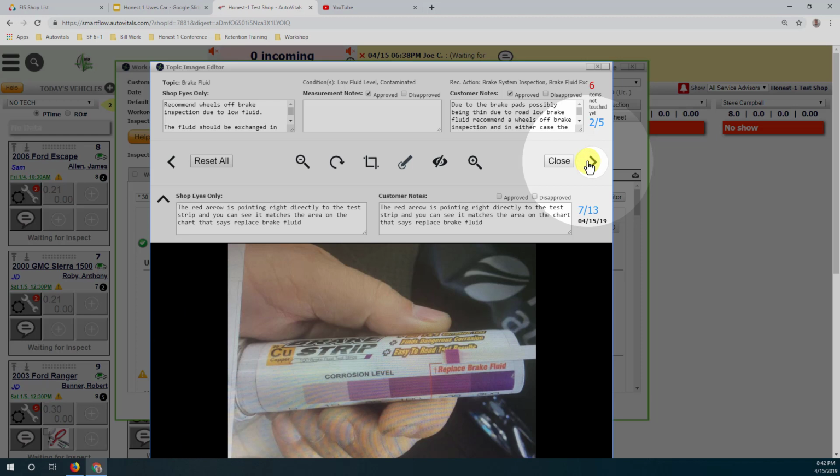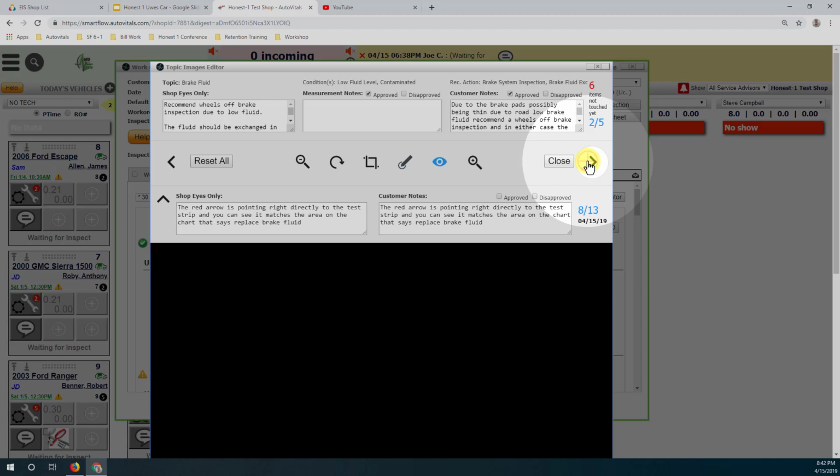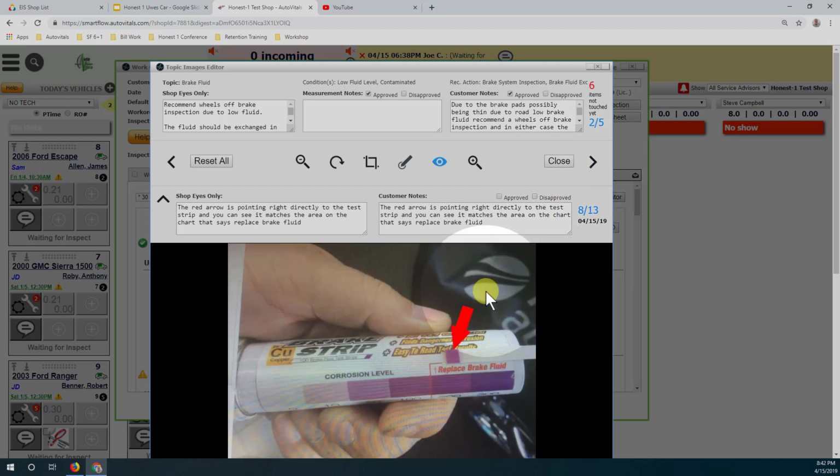I can see this is already turned off, and the tech's got a lot of good notes there, and this tech is always good about putting arrows there, so I'm going to go ahead and read through his information here. I'm going to mark this one approved. I'm going to read down through the notes here. He's done a great job here also. I'm going to move on to the next one.